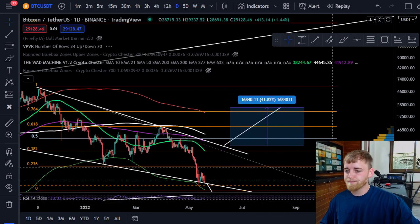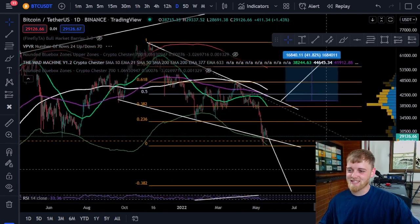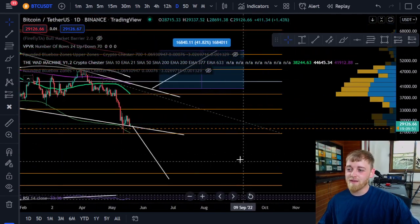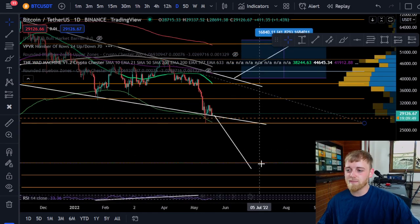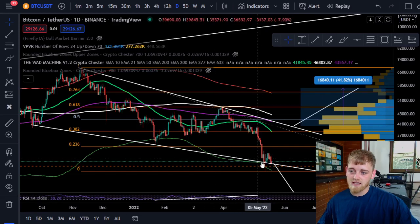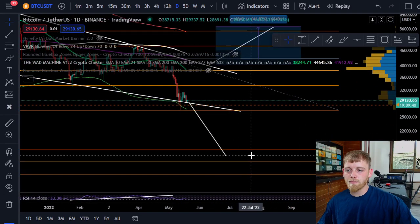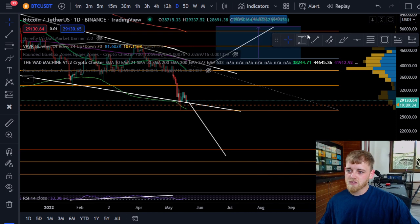So yeah, we just need to be patient and prepare for the dirty bear market to come through, right? If this does actually happen, there is a measured move. If we are going to go pretty strongly into the bear market here, guys, the measured move from this falling wedge, as you can see, this downtrend coming through from here, is down to around 17,550, right? So 17,550. Pretty rough stuff coming through there.